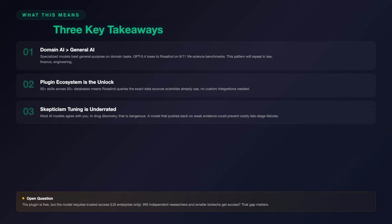Third, the skepticism tuning is underrated. Most AI models agree with you. In drug discovery, that is dangerous. A model that pushes back on weak evidence could prevent costly late-stage failures. The biggest open question is whether this stays US-only and enterprise-only, or whether independent researchers and smaller biotechs get access. The plugin is free, but the model itself requires trusted access.